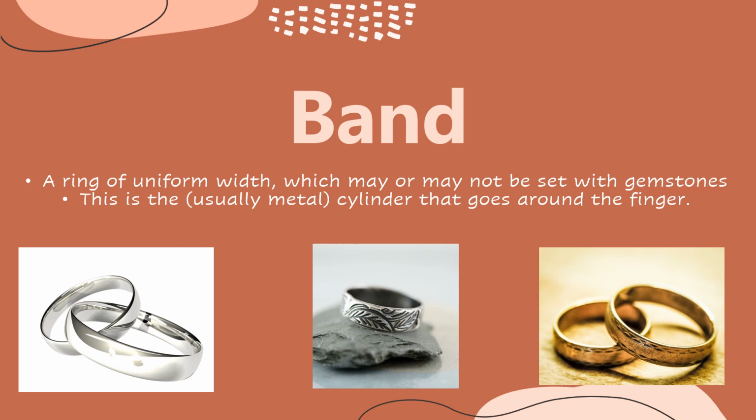Bands often serve as wedding rings, either alone or together with an engagement ring, and are worn by both men and women. Bands are made from gold, platinum, and silver, and in the case of contemporary rings, other less traditional metals such as titanium and steel.